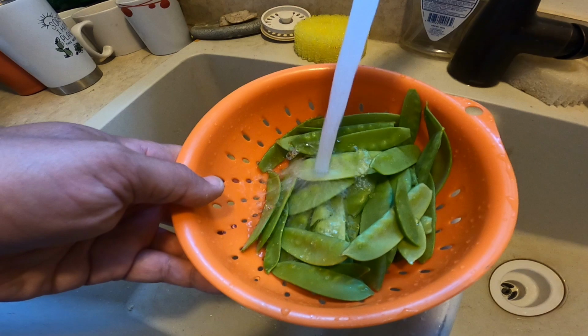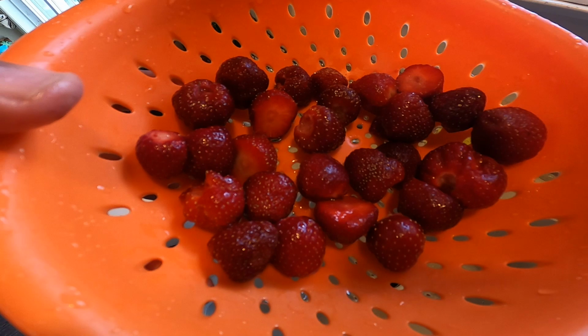These are the strawberries that we picked. So sweet. Look at that dark red hue they have to them. Oh boy, they are gonna taste amazing on my salad.